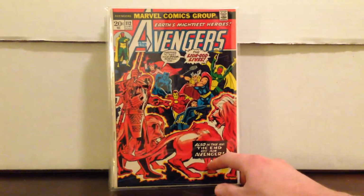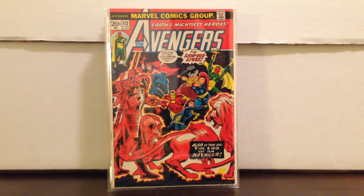Another one that I've been looking for at a decent price, and it's jumped up now that she's going to be in Avengers, I believe. Avengers 112, first Mantis. I paid $6 for that, and she is an important character in the 2008 Guardians run. And I'll show you another book of someone who has not been named yet, but I have a feeling she will be as well.